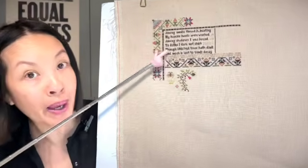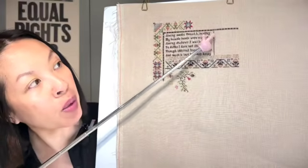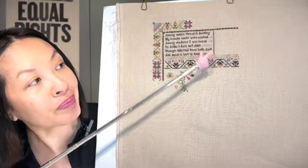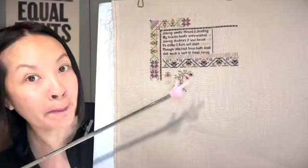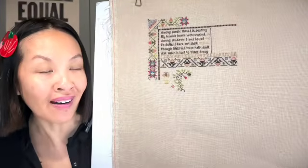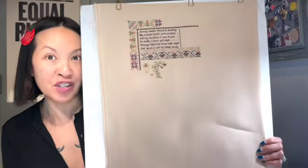So we have a page 1 completion. A little bit of page 2 also, because I wanted to do the over 1 line here to just give us a nice boundary for our work. So that's where we are, installment 3 of a sampler for Grace Stitch Along, and that's #RememberingGrace on Instagram.